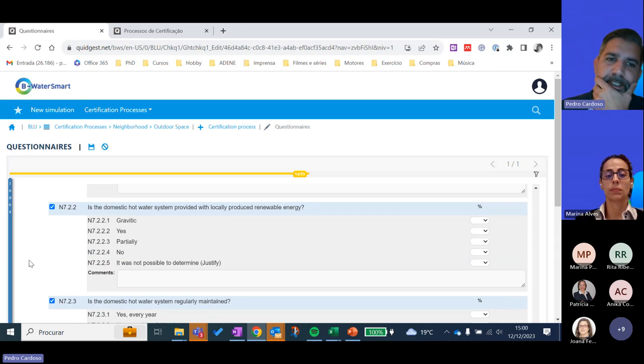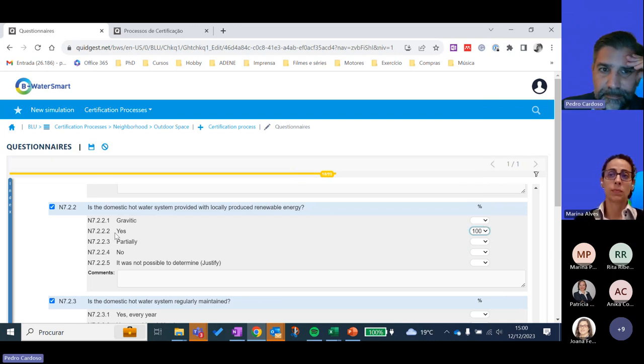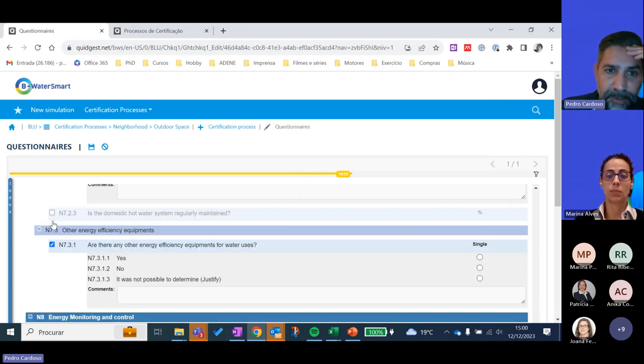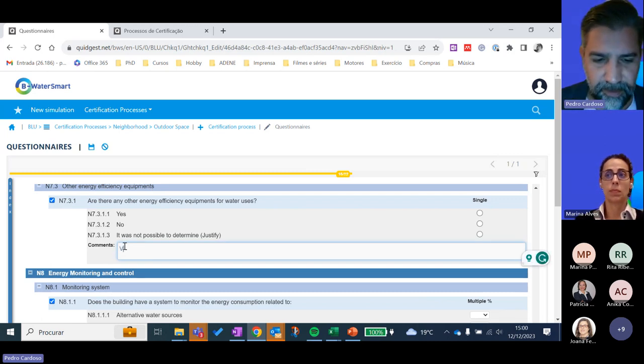The equipment was bigger. Regarding the domestic hot water system being provided with locally produced renewable energy, yes, it was provided with solar energy, and we deactivate the maintenance question. Other equipment efficiency: we have in this case a variable speed drive.